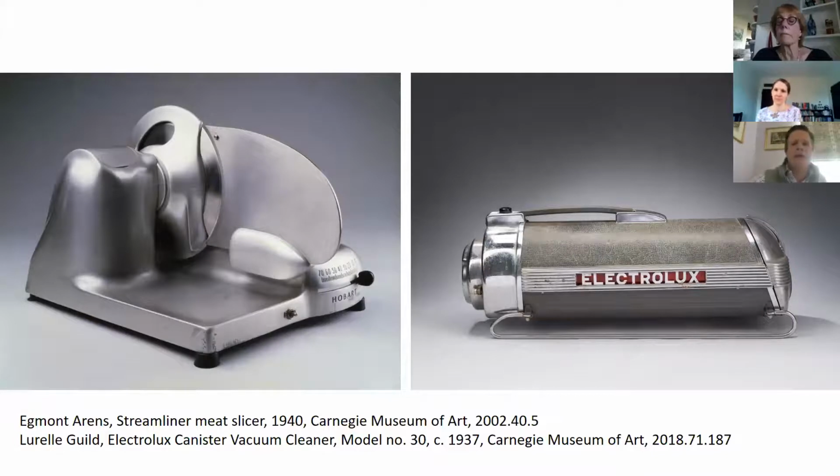Rachel, you were studying industrial design as an undergraduate at Carnegie Mellon, which is right down the street from the museum, when Sarah was organizing the exhibition. How did this show change your life?